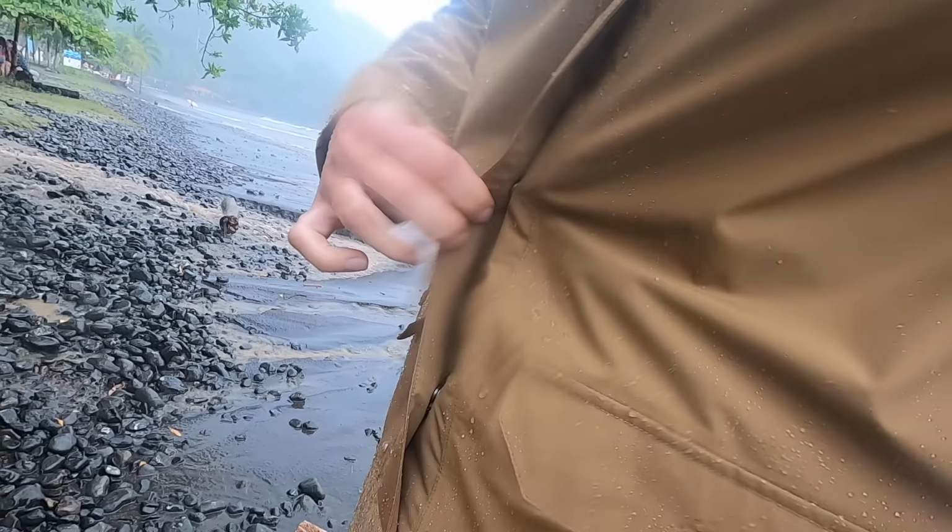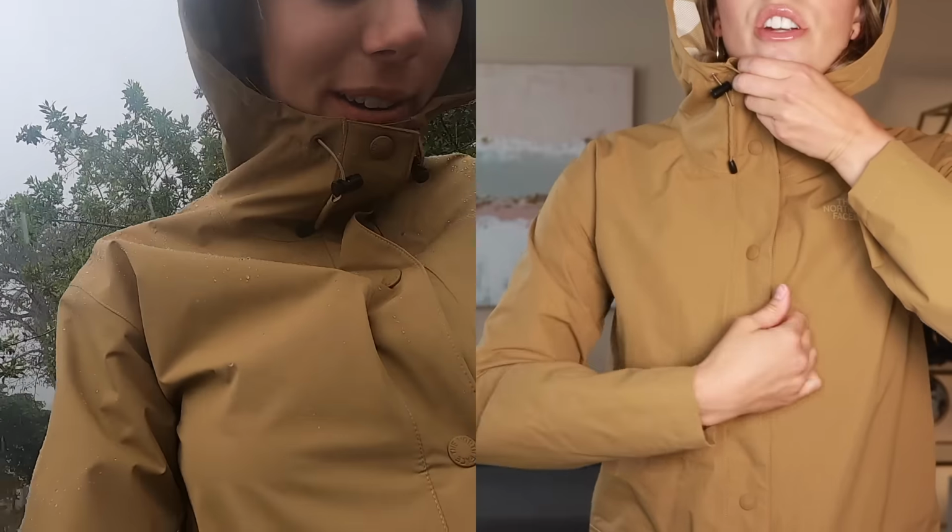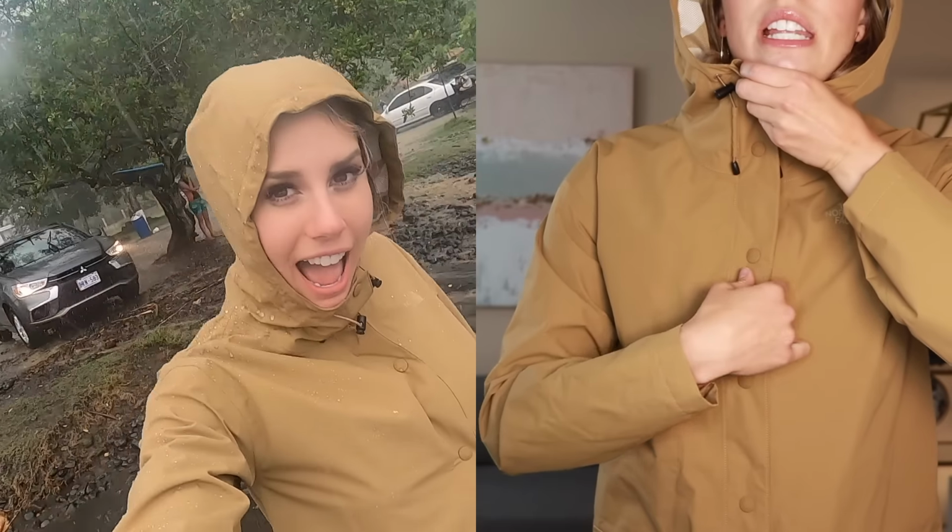The thing that was strange with this one is it has buttons instead of a zipper. I thought the buttons would make it far less waterproof, but I was wrong. Pleasantly surprised how well the buttons worked. However, this is a small, so this was a little bit tighter, and so I did get some water in there.